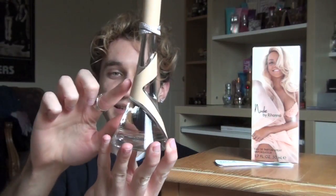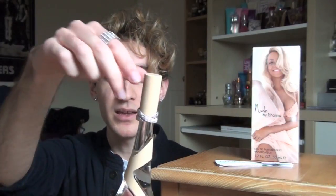So now let's talk about the bottle. The bottle is the same design as her last two. So it's that wide base, very tall. We have the zigzag going down the bottle. This time it's in the soft nude peach color. And the top is the same. It's the long slender cap with the bands going across. And the bands this time are just sort of a silver color.